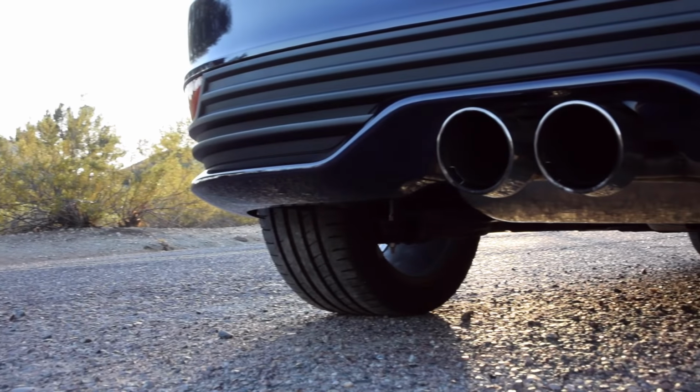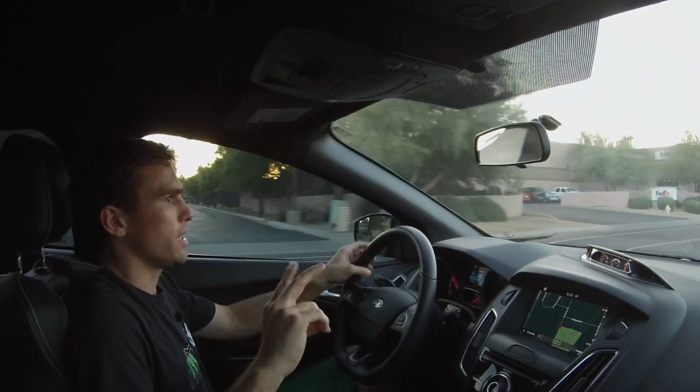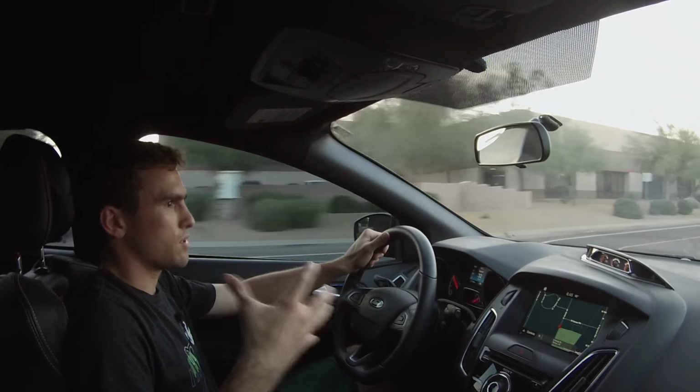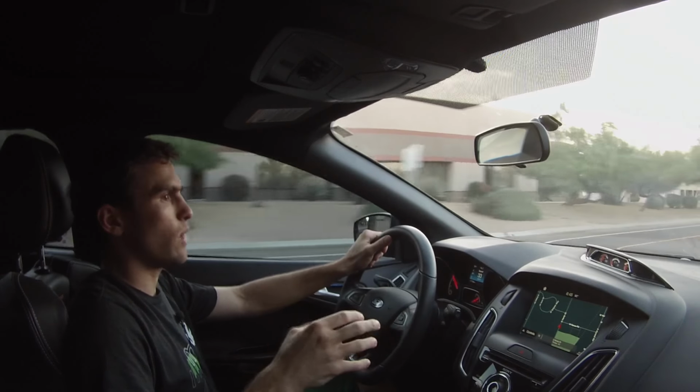One, it's going to look good. It looks good because of how it fills out the back of the car, because the pipes are 4.5 inches, and two, because of how it sounds. It just gives the car a lot more character, whereas the stock exhaust is very, very quiet.